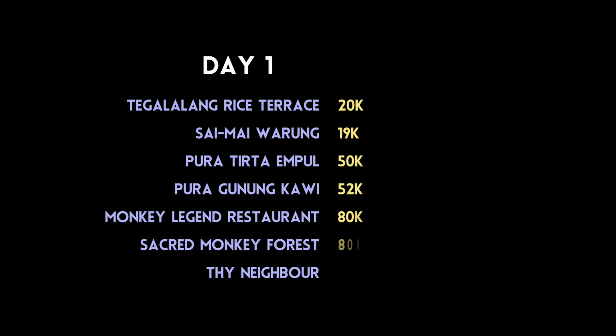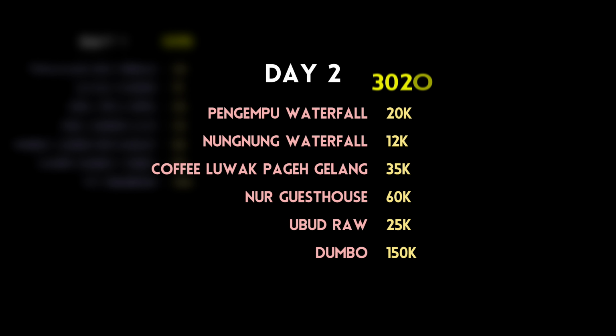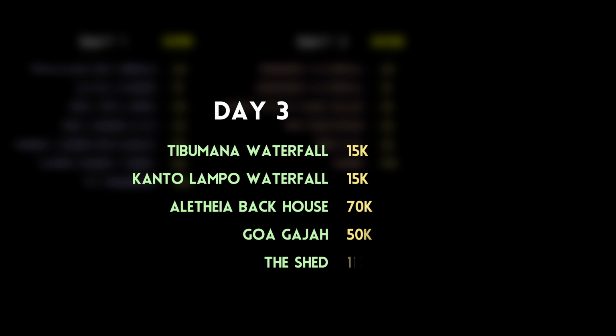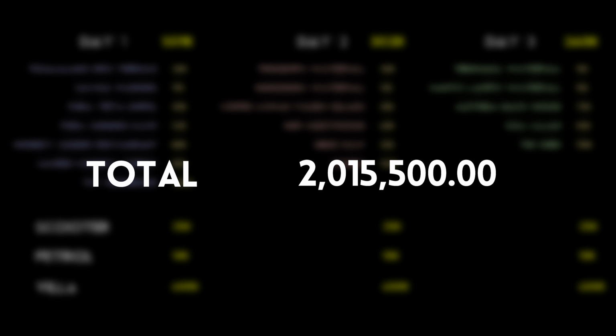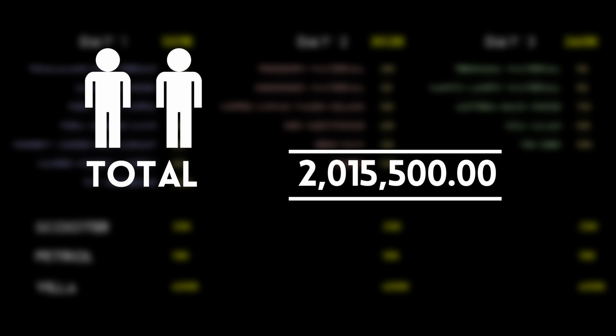Day 1 is going to cost you around 501,000 rupiah. Day 2 comes in at around 302 and Day 3 asks for 260,000 rupiah. We had a scooter for the month, equating to 25k per day and no more than 10k a day for petrol. And if you throw in our private 2-story 6-sleeper villa, you're looking at 600,000 a day, bringing the total to 2,015,500 per person sharing for this spectacular itinerary.